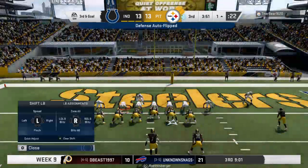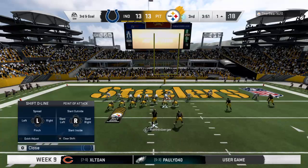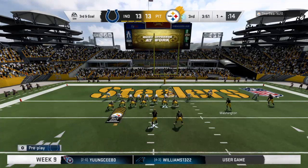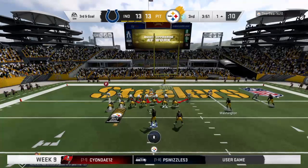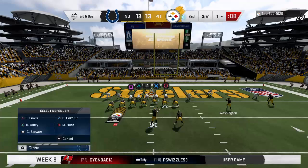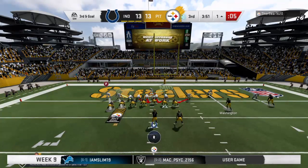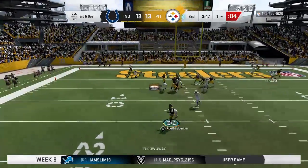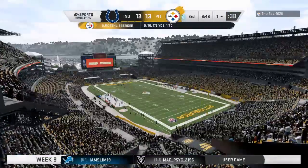This could very well be 4-down territory, but right now we focus on 3rd and goal from the 1. Here's Roethlisberger. Toward the end zone, but that's going to wind up incomplete.